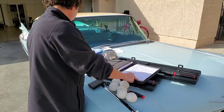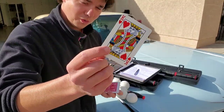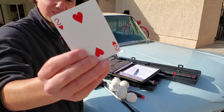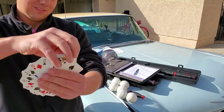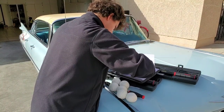Nine of hearts. Oh my God, there are no hearts. I'm being a knucklehead. Here we go. King of hearts. There are no hearts. Two of hearts. There are no hearts. King of clubs.